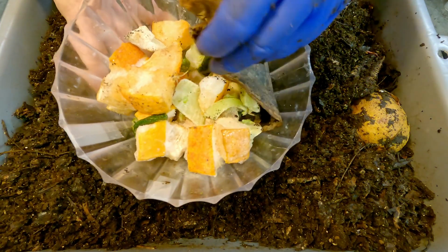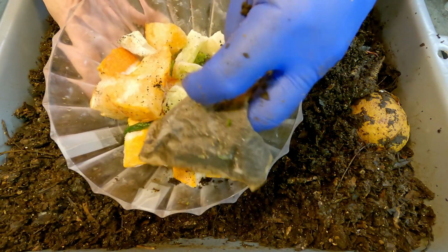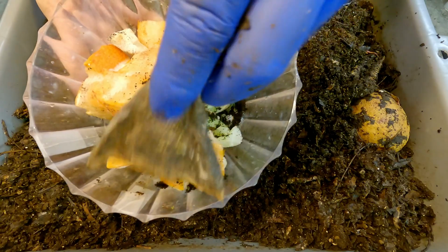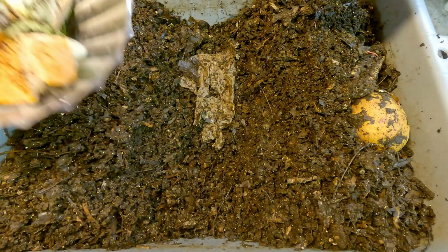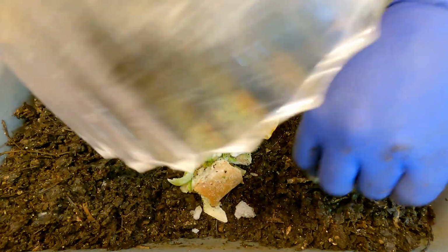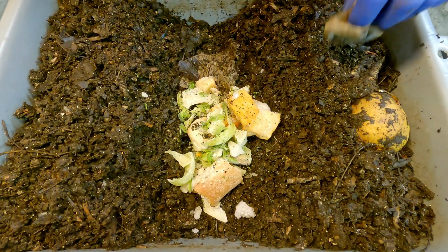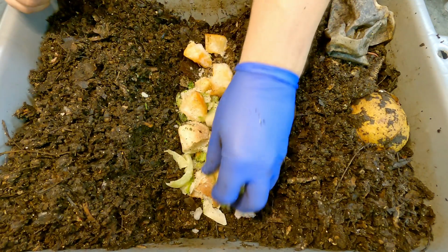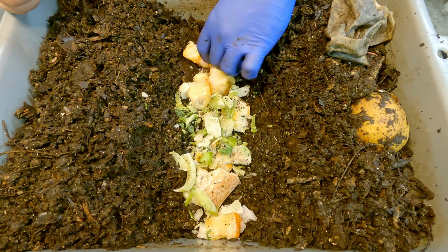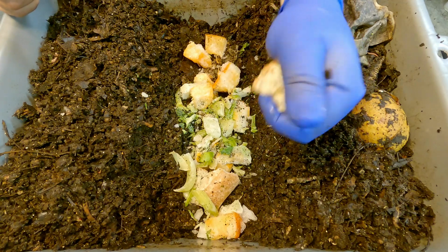So that's where the other filter went, but we're going to take this filter and, oops, I just put a big tear into it. We're going to use this one as the feeding zone indicator here, but now I feel like we can simply place in the food that they're getting and not worry about it landing right on top of any unsuspecting worms. So here too, a couple chunks of this moldy bread.